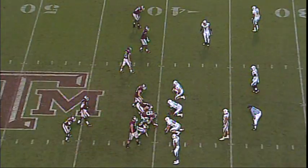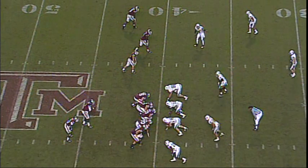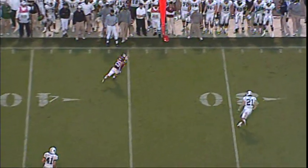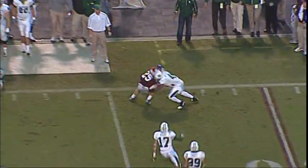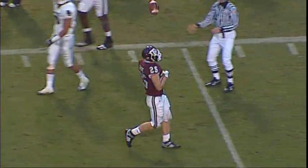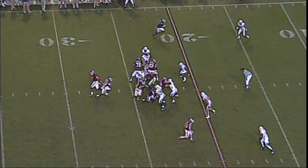It's a shotgun formation. Wachiku is split out here to the right side. We got 3 to the left. I think one of those is Swope. It is. Here's the throw. Swope's the guy that caught it. He's at the 30. He's on the sideline. Stops. Almost fell over backwards and goes down at the 24-yard line. Got a good block.